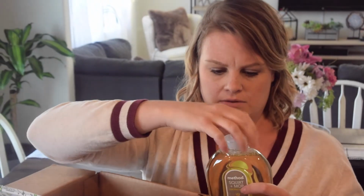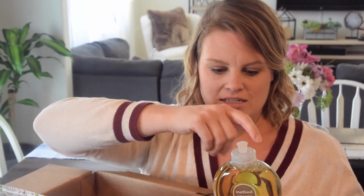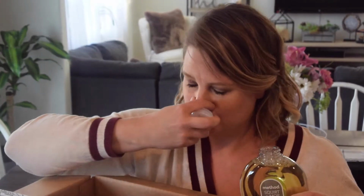I have to go like this. Ooh, that smells so good. Oh my gosh, that smells amazing. Not like raw ginger. It smells like a really good version of pine salt. Woo! It's in my eyes and my nostrils.